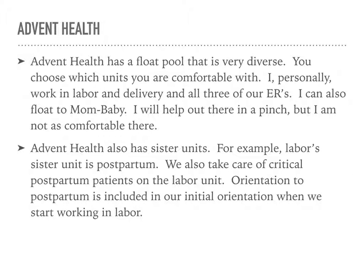At my current job, I work for the float pool, and basically you just tell them what you're comfortable doing and they'll just plug you in where you're needed. It's sort of nice. The main units also have sister units. For example, in labor, our sister unit is postpartum. So when you get hired on labor, you have to orient to postpartum on a normal day. That way you're not being fed to the wolves the first time you're floated there.